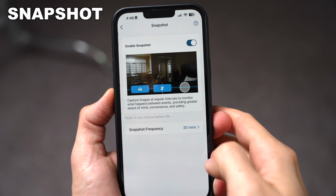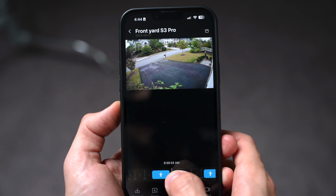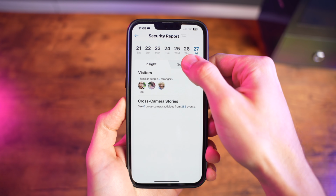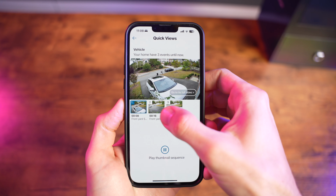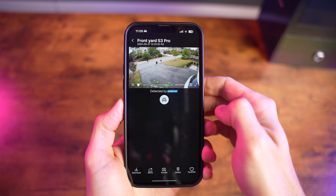With the new Snapshot feature, the cameras can take periodic photos, even when nothing is happening, and you can easily review all events on the timeline throughout the day. Another new addition is the security report. This section in the app compiles all the video clips from each day into categories: vehicles, people, and pets, allowing you to quickly scan through large clip thumbnails and open the ones you're interested in.